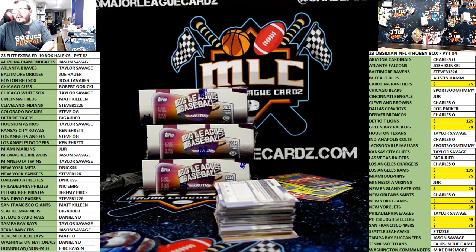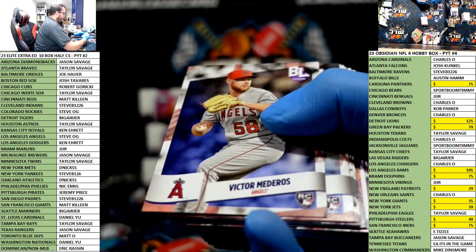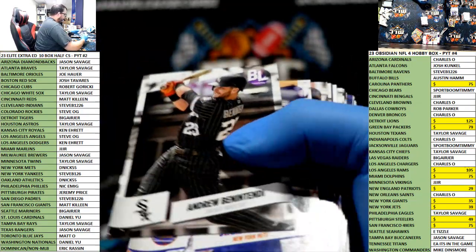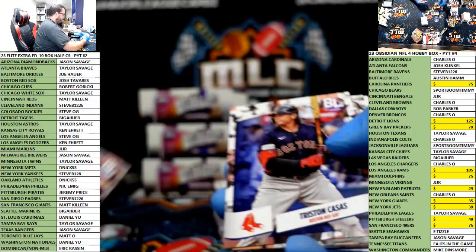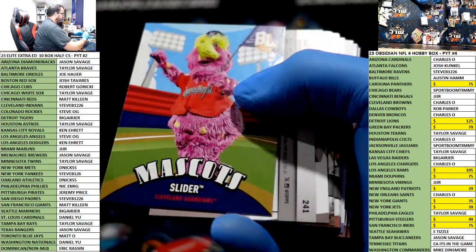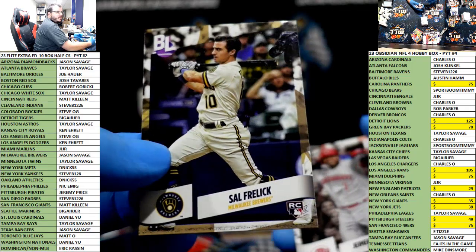Oh yeah, it's like, oh yeah, uncommon rainbow foil. Uncommon rainbow foil. Corbin Carroll, good vibrations. Devers foil. Heston. Hey, we got a mascot. No idea if those are rare or not. Let's find out. There's Frelick.